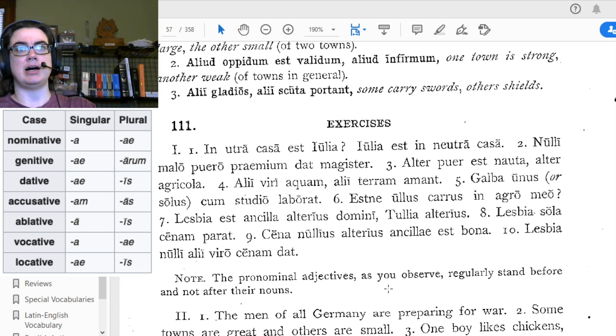Lesbia est ancilla alterius domini, Tullia alterius. Lesbia is the maidservant of one lord, Tullia the maidservant of the other. Lesbia sola cenam parat. Lesbia alone prepares dinner. Cena nullius alterius ancillae est bona. The dinner is good. Okay. The dinner of not either of the maidservant. What?